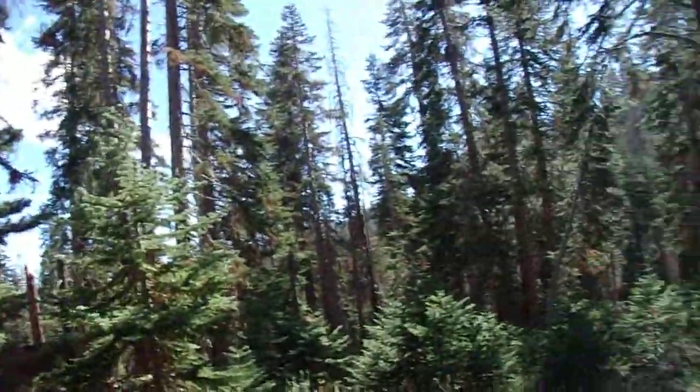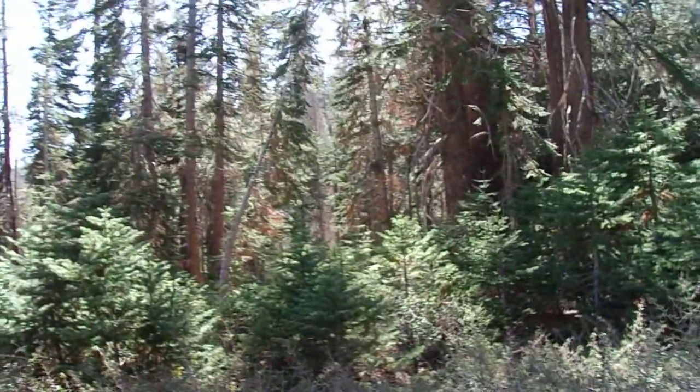So we are in the red fir belt of the Sierra Nevada. We're well above 8,000 feet. We're probably close to 9,000 feet over here. And there are spots here that are nearly monotypic stands of red fir.